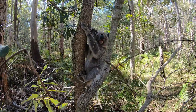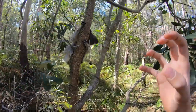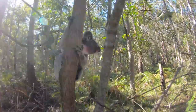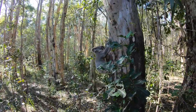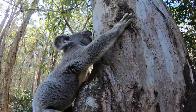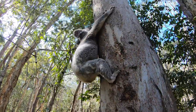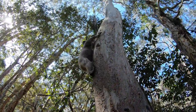So this guy is definitely a male. You can see he has a scent gland right in the middle of his chest. That's an easy way to identify a male from a female. Look at those claws, proper talons. You can see those big fuzzy ears, big nose. He has really poor eyesight, so he relies on hearing and smell mainly. And there he goes, using his sharp talon-like claws to climb up the tree in an instant. Look at that. Hey, mate. And there he goes.